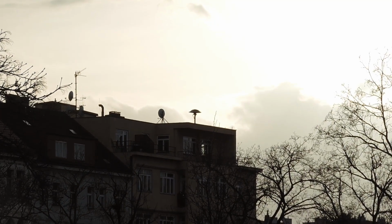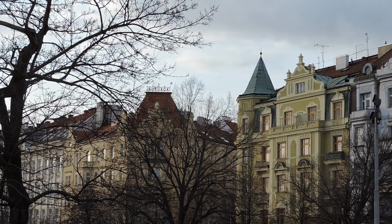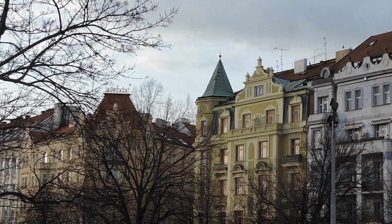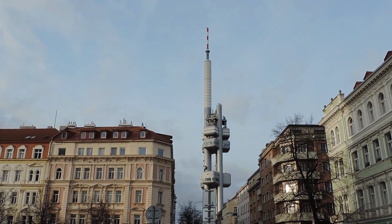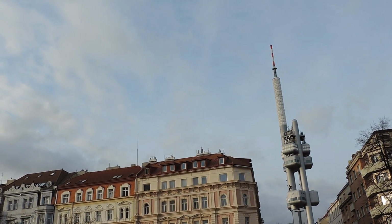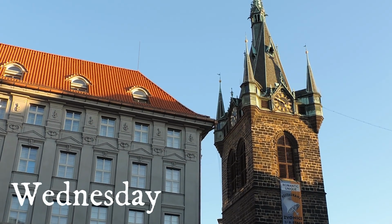There's a lot of really cool architecture around the whole of Prague. As you can see here, these beautiful houses. I really like how each one is so interesting next to each other, and these different aspects to it. I really enjoyed having a walk around all these old suburbs that I used to live in and visit.